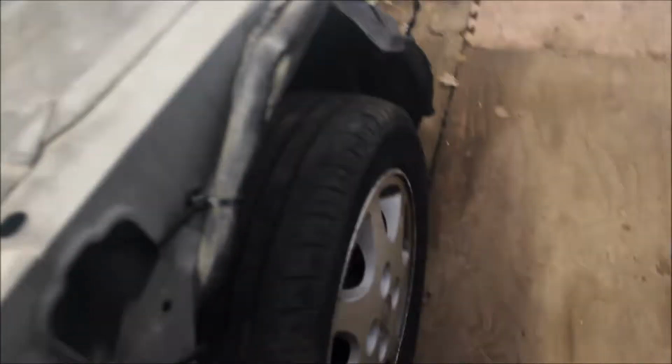But anyway, I've been doing some small things, like I zip tied up the harness over here. Same thing you got to do on an S13. When you go and put coilovers on the car, you want to get it out of the fender well like that. I've taken off my damaged fender.